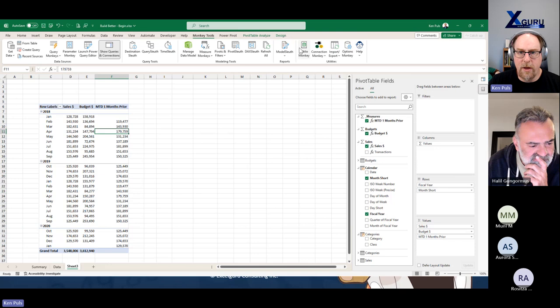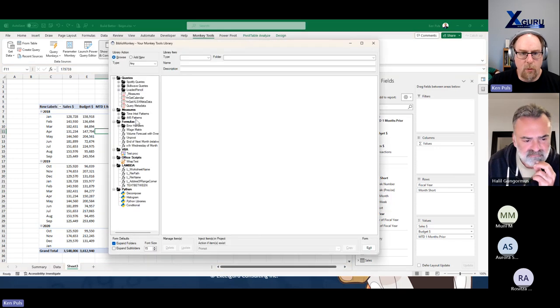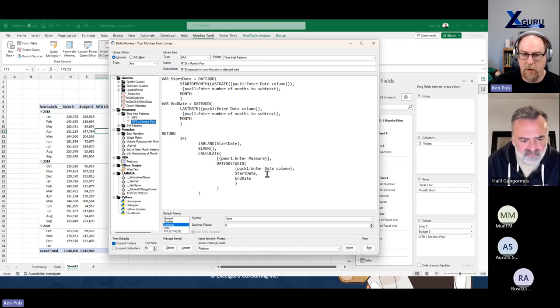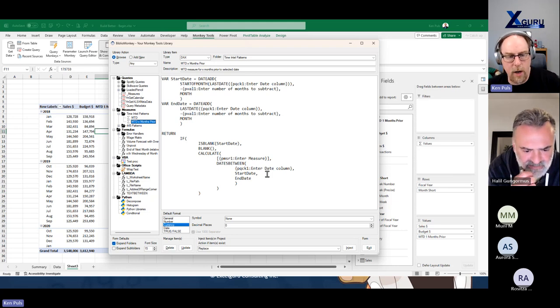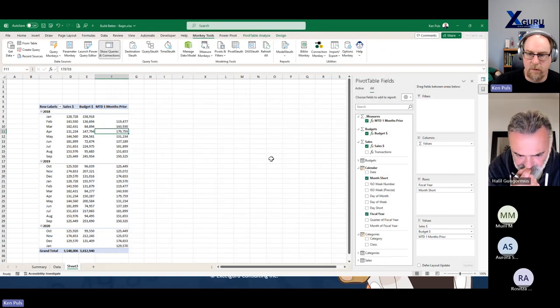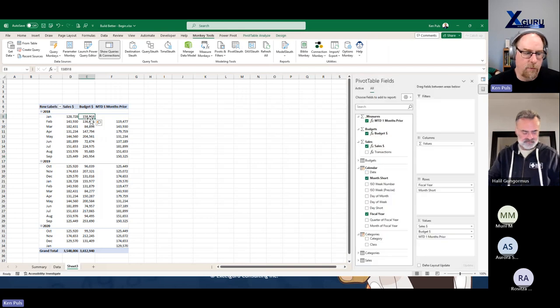But the nice part about this is once I've written this crazy measure pattern once, I can tag it with some smart contextual replacements. And next time I need to go and insert it, it pops up and gives me the right columns right off the bat to insert it very, very easily. So it's not going to save you doing work the first time, but it is going to save you doing work the next time, and the time after that, and the time after that, and the time after that. So that's what that is all about for working with that particular piece.